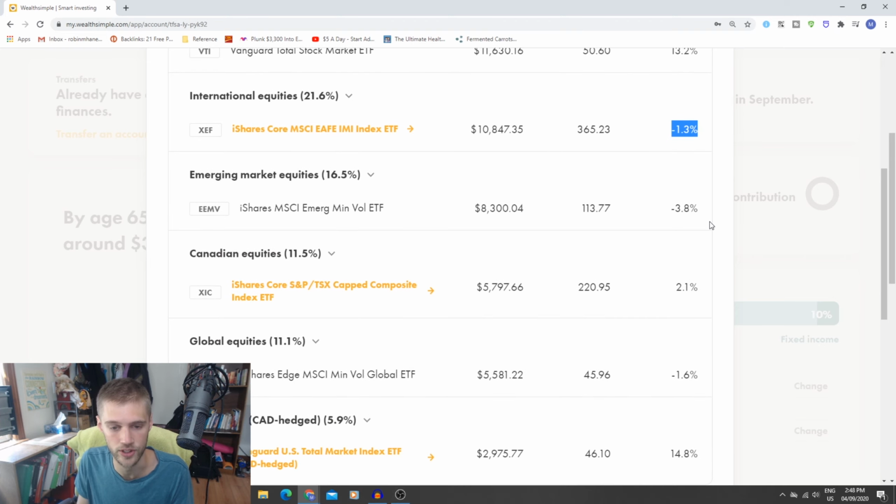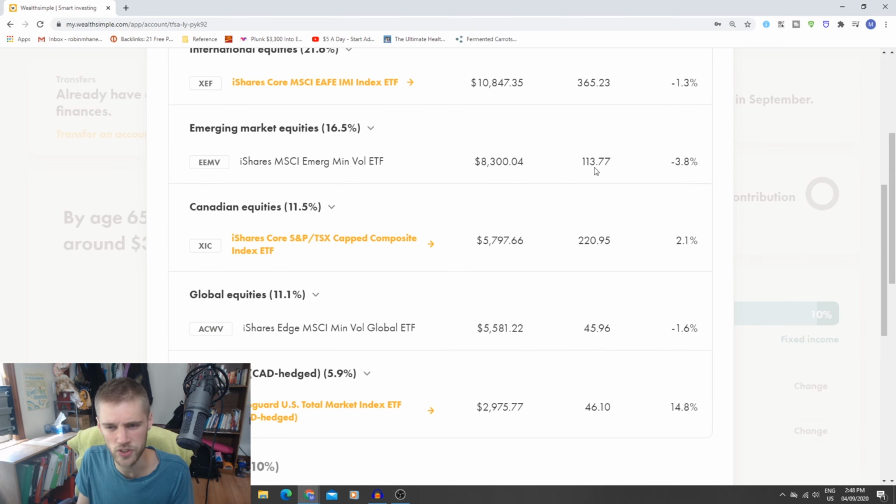The next one we have here that took a really big hit was EEMV, and this one has not really recovered that much. When the stock market did crash and everything happened to begin this year, with all that world stuff that went on, they took probably one of the biggest nosedives, because I remember them sitting at like 8 to 10% negative. So they did recover a bit, obviously, and if they do finish off the year with a 2 or 3%, that's not too bad.